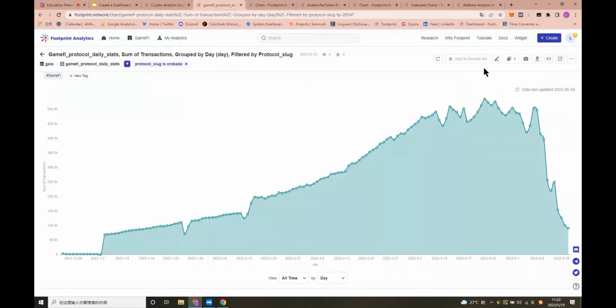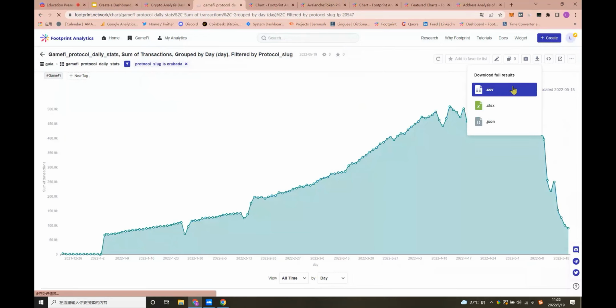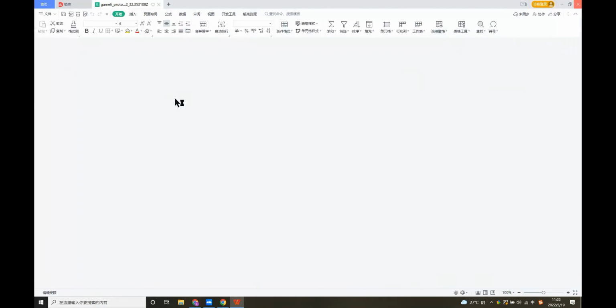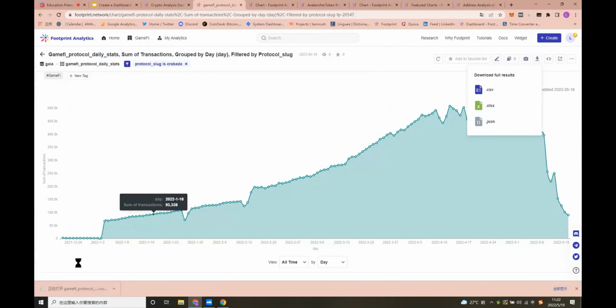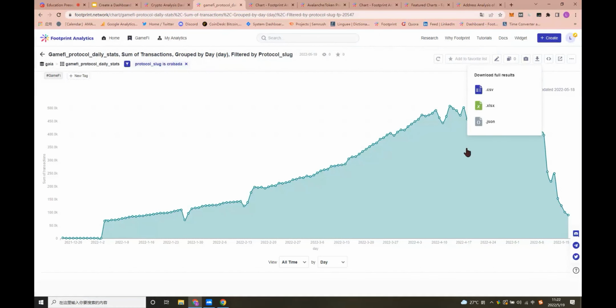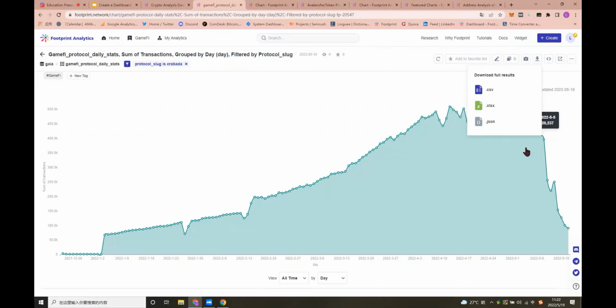Okay, so if you have a premium account, we can see the download full results button here, and we can just click it and choose the CSV, and then you can download the CSV here. Okay, this is the CSV here, and we can just use it. Okay, finish this question. Great.